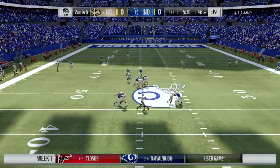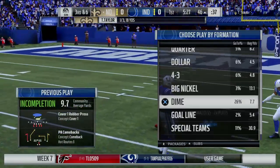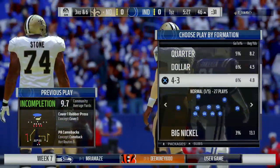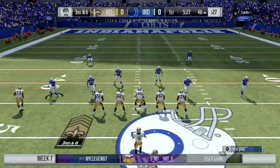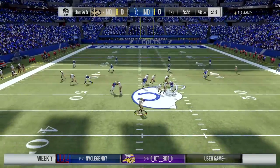On 2nd down, here's Taylor. Oh, he dropped it. They were looking for him in the middle. He couldn't catch it. Now 3rd down. Well, that certainly looked like something that they discussed all week in practice getting ready for this one. Take the big shot right out of the gate. At worst, you'll open up the defense a little bit, loosen them up, have them back on their heels. So after the 2nd down incompletion, they'll come up now against a 3rd and 6.